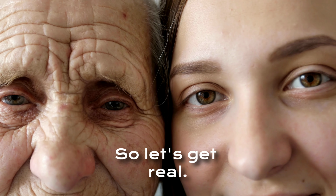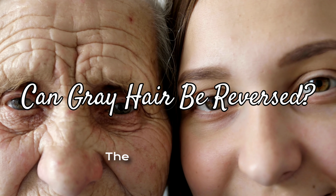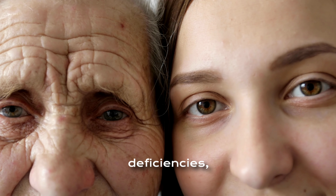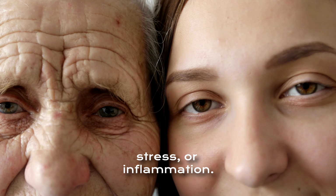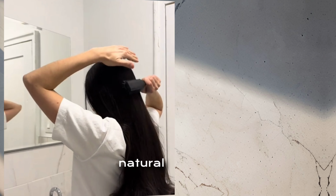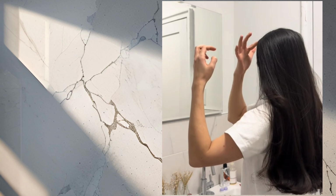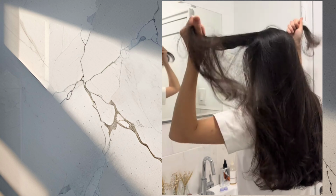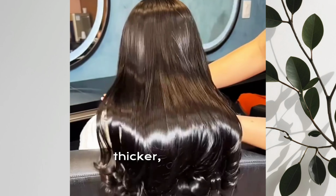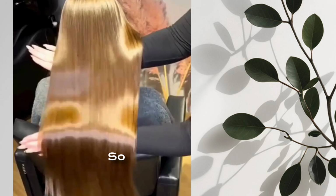So, let's get real. Can gray hair truly be reversed? The honest answer is, sometimes yes, especially if it's caused by deficiencies, stress, or inflammation. If the hair follicle is still alive and you fix the root problem, pun intended, there's a chance it can start producing melanin again. Some people even see strands go from gray back to brown or black over several months using a consistent natural routine. The key? Patience, nourishment, consistency. And hey, even if your grays don't fully disappear, these remedies will give you shinier, thicker, stronger hair overall. So it's a win either way.